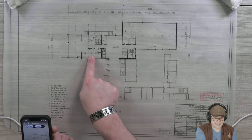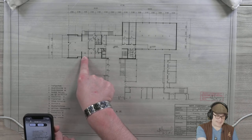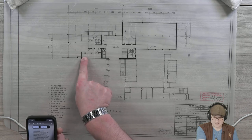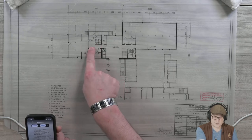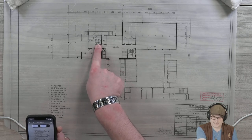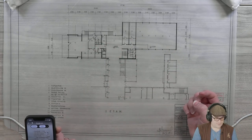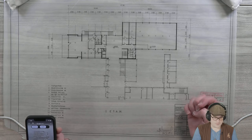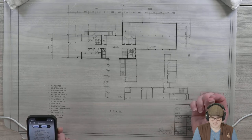Eight is security. Nine is a teacher's office. Ten is children's entertainment. Eleven is a dressing room, twelve and thirteen are again restrooms. And fourteen, it says entry food. But it does appear to be an entryway from outside.